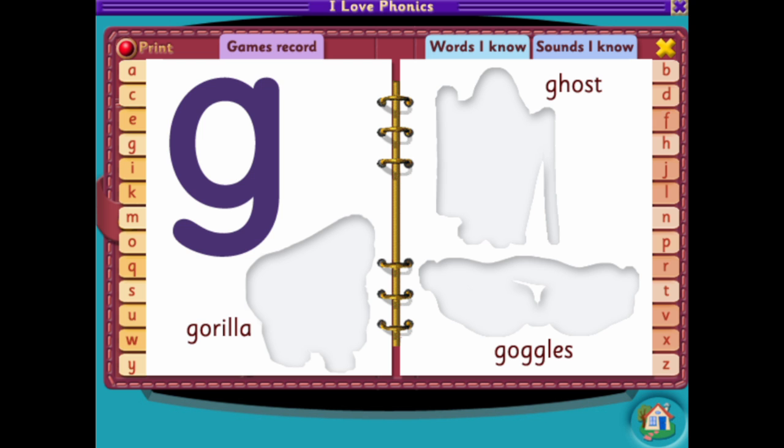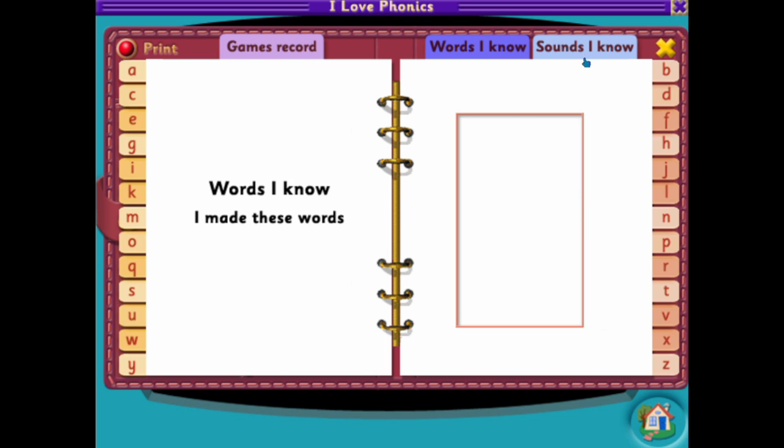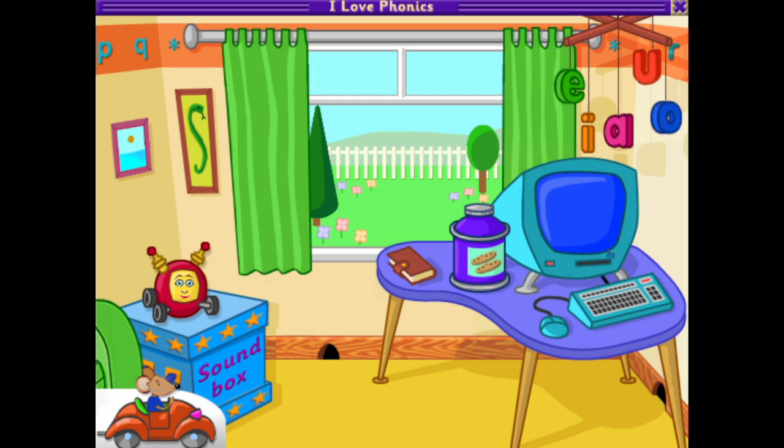Great! You won a gorilla sticker for your sound file. Click on the yellow cross to close your sound file. To go back to the room. I know I left some stickers around here somewhere. If you can find my stickers.